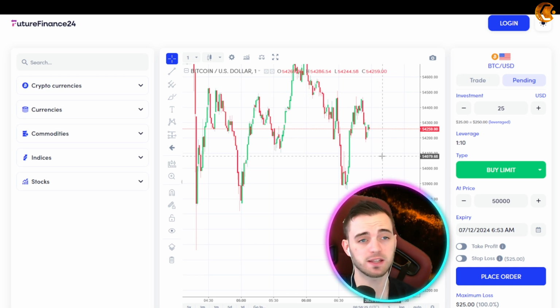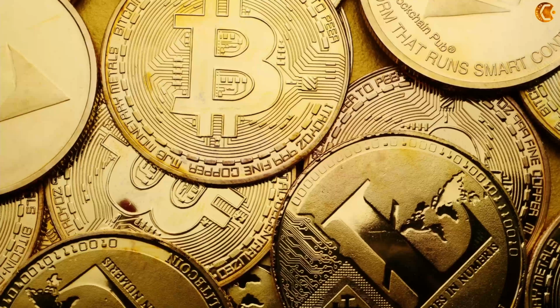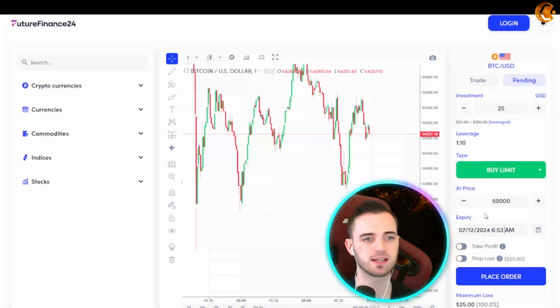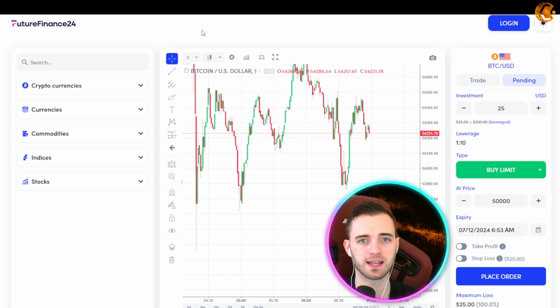This is probably the only platform I've seen, particularly in crypto, that is offering this type of experience for their traders. So definitely check this out. This is really cool, and there's so many things you can do with it. And yeah, that's pretty much the UI here. Let's jump in to some other things that this exchange offers.